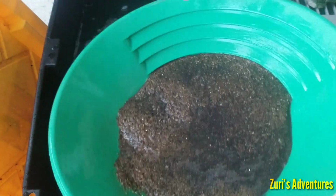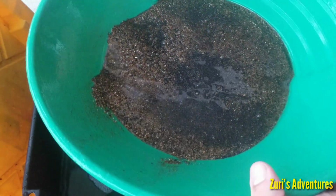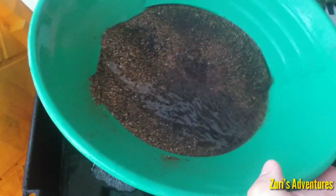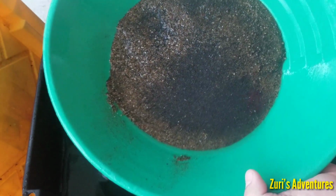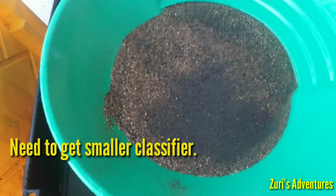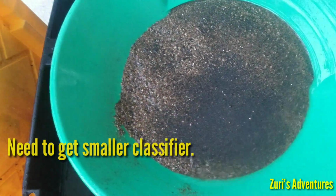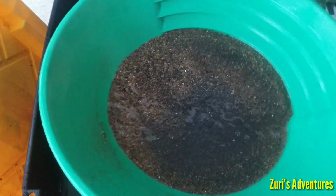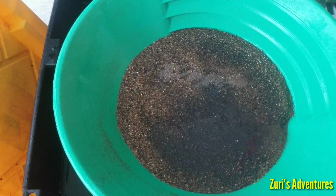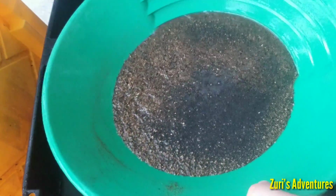This is what we are left with to run through the underflow sluice box. I guess we really didn't cut it down too much. I think I need to get a smaller strainer, because I feel like the gold isn't very big, so I can get rid of a lot of this material. But the next time you see this, it will just be gold.